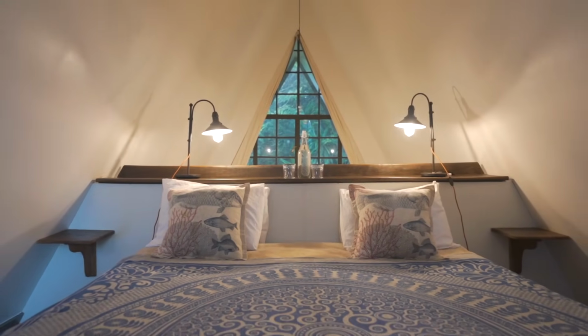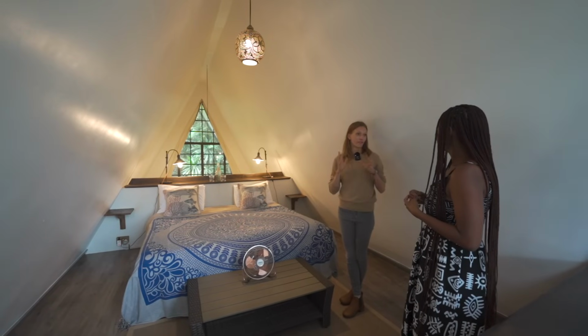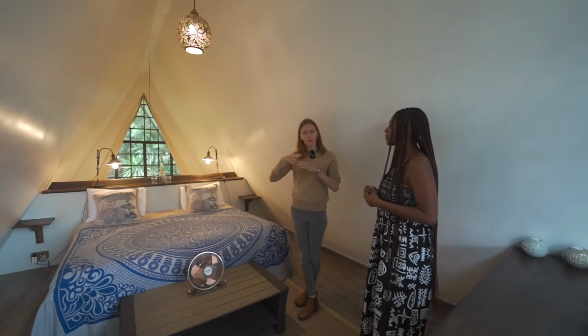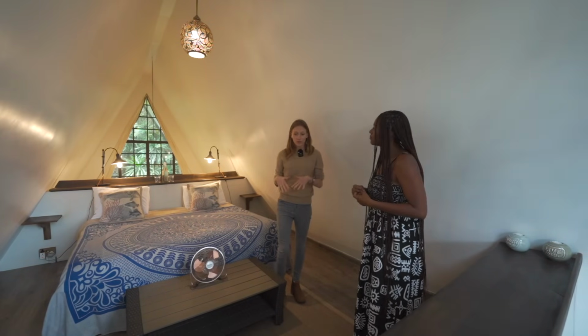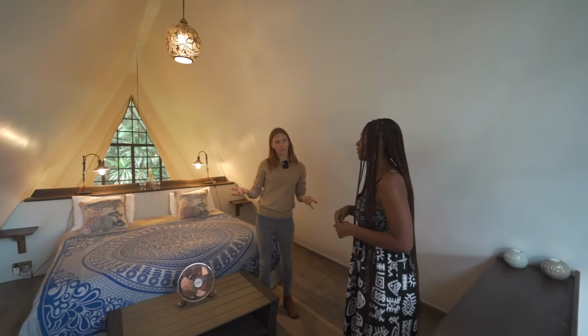Where's your storage space? There's not much more storage space. That's why this house is the prototype, remember? That was one of the things Thor improved on with the next build, where there's a whole area that juts out with walk-in wardrobes. So this works well as an Airbnb, but it probably wouldn't work well for a long-term stay.